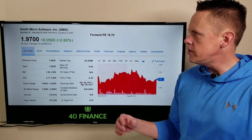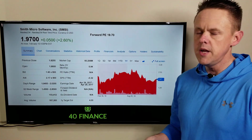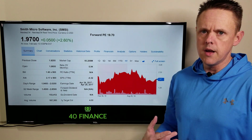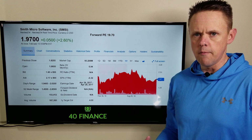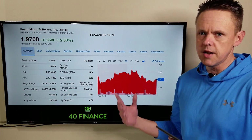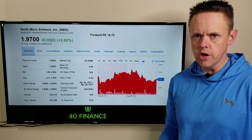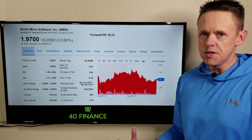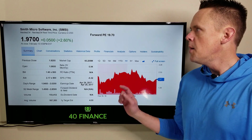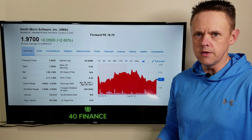So when I think about Smith Micro Software, right now it's not profitable. It has a forward PE of 19.7, which is pretty good. And knowing that they at least exist in a world that I'm familiar with, it was probably worth doing some additional research just to see, hey, can we make some quick money off this with just buying 50 or 100 shares? Anytime, obviously, you're dealing with penny stocks, there is a lot of risk involved, so please keep that in mind. But Smith Micro Software could be a good investment for the next 12 months.